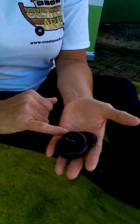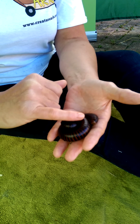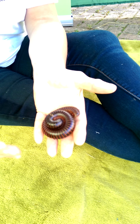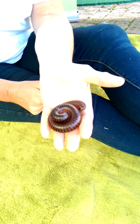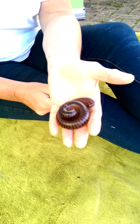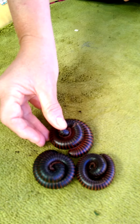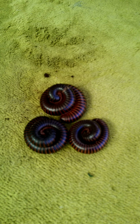Now, these guys are fascinating. They do actually give off a slight toxin, a cyanidic toxin. It's perfectly safe for us to be able to hold them. But we've noticed that the capuchin monkeys actually rub millipedes on their bodies to provide some relief against insects. Let's put this guy down. He's with his friends there. And they do like to be nice and moist.